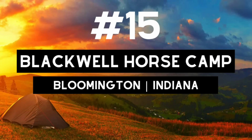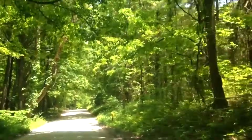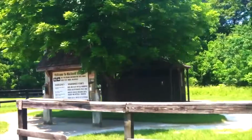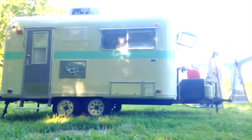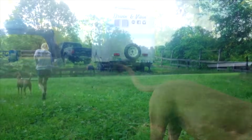Number 15 on the list is Blackwell Horse Camp south of Bloomington, Indiana. Any free campsite east of the Mississippi River is a very valuable commodity. They are just not as easy to come by as they are out west. We really liked Blackwell Horse Camp because it is a huge, lush, grassy field with kind of a figure 8 style road that goes through it. So lots of camping options, and they have 2 central bathhouses there.